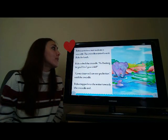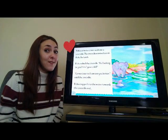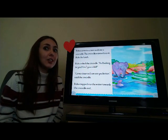Bubu came to a river and saw a crocodile. Uh-oh, do you think this is safe? You know that crocodiles like to eat animals that come to the water. The crocodile wanted to eat Bubu for lunch.